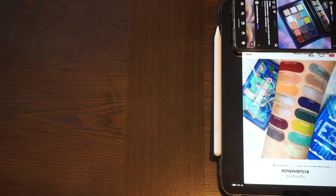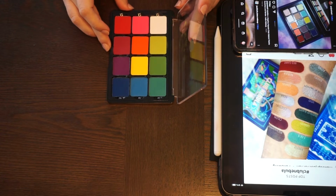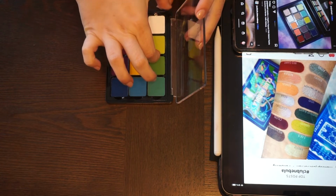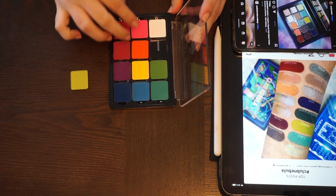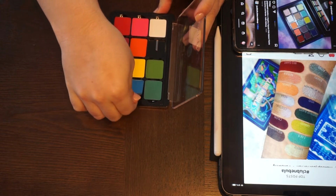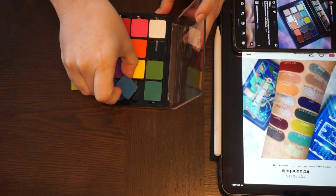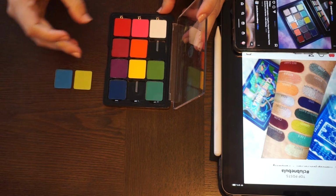So let's start with the colors that really jump out at me, which are the green and the blue. I want to definitely jump out with those. And here are ones that I actually already used in today's look. So this is the number 2 shade. And the number 8 shade. Not sure there's anything else from here.